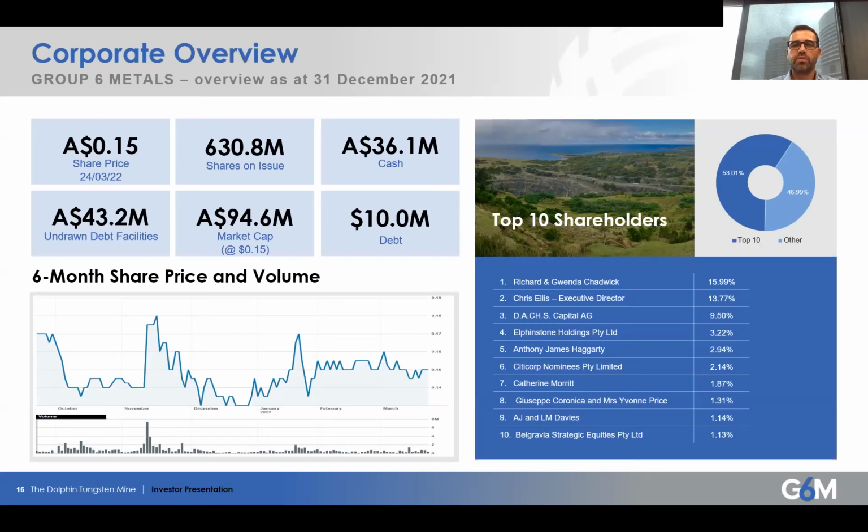So we've got a very supportive shareholder registry. The top 4 shareholders have contributed up to $46 million in project funding through debt and equity. So obviously very committed, and we're very thankful to those shareholders for providing that support.